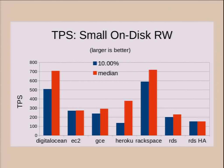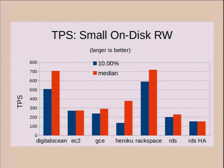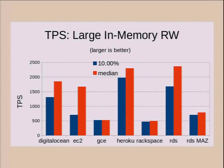So small on disk read-write here, and now here you're seeing again instance storage kind of dominates versus block storage. Block storage tends to even out performance over the whole set. Now we're on large in memory, so this is our large instance, and you see that the large instance performance is actually fairly different from the small instance performance, because the different clouds treat very different classes of machines very differently. The small instance was actually a lot more consistent than the large instance.